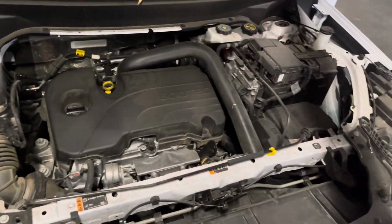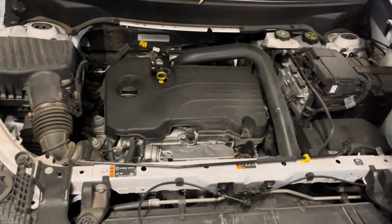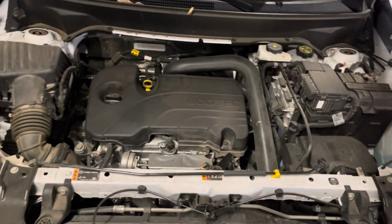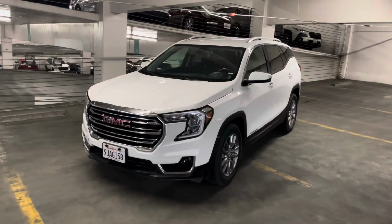Obviously, this engine isn't anything special. It's pretty slow. Honestly, I think 0 to 60 is around 8 or 9 seconds. But obviously, it does return pretty good fuel economy, and hopefully it should be reliable in the long term here. So let's go ahead and hop in the Terrain here.